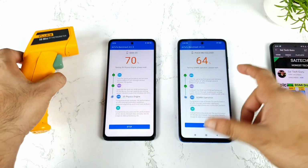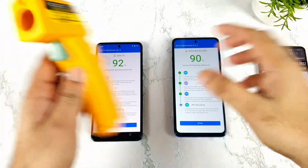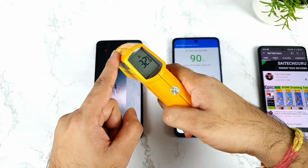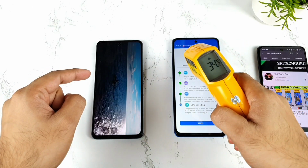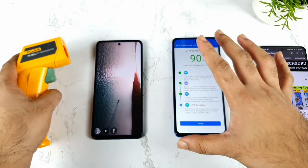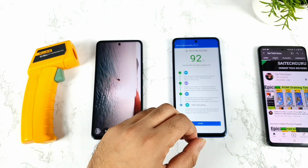Again, I'll be back after some time just to check what is going on with the overall temperatures. Right now, let's check out the temperatures. 32.8 degrees Celsius at the end of the benchmark test, and 34.6 degrees Celsius, 35.6, 35.4. So overall there is a 3 degrees difference between both phones regarding temperatures. Again, I'll be back once the test has been completed.